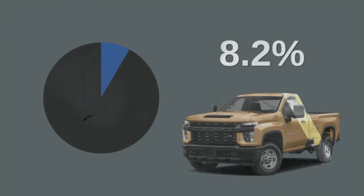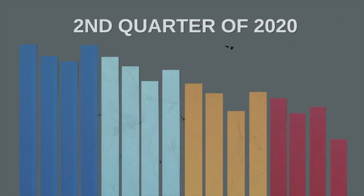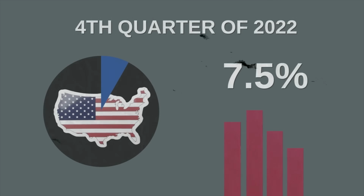That said, recently pickup truck sales in the U.S. have been on the decline for the past few years. At their peak, pickup trucks controlled 12.2% of the overall American market. But after 2 years of declining sales since the second quarter of 2020, things aren't looking too good for pickup trucks. In the fourth quarter of 2022, pickup trucks made up only 7.5% of the overall American market.